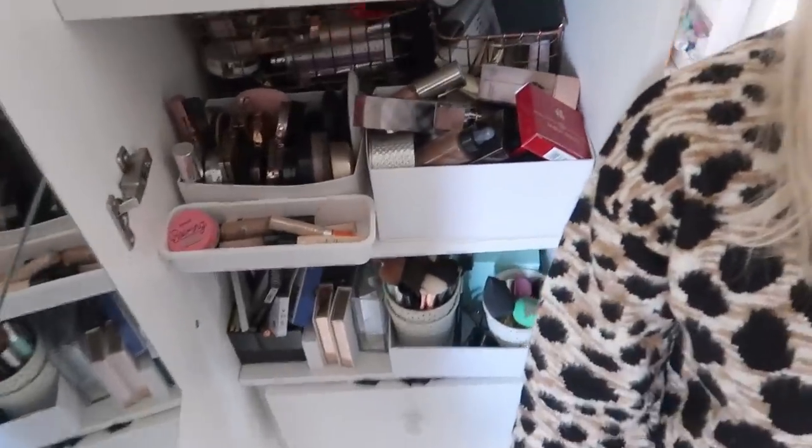And then you've got my cupboard here. My beauty cupboard, which is actually a lot more organized. I know it doesn't look it, but this is seriously organized. So I'll talk you through that. And then I'm going to sort this wardrobe room out because it's a little bit of a mess.